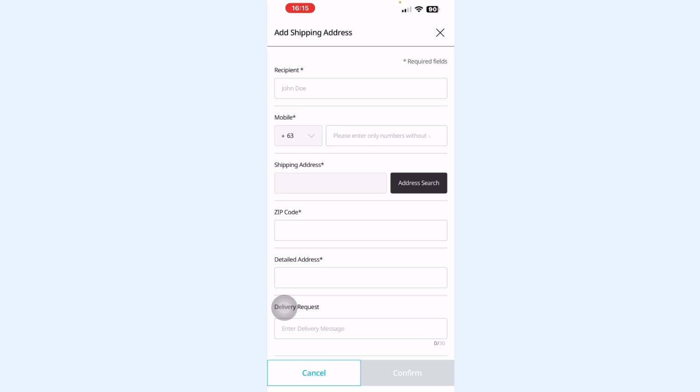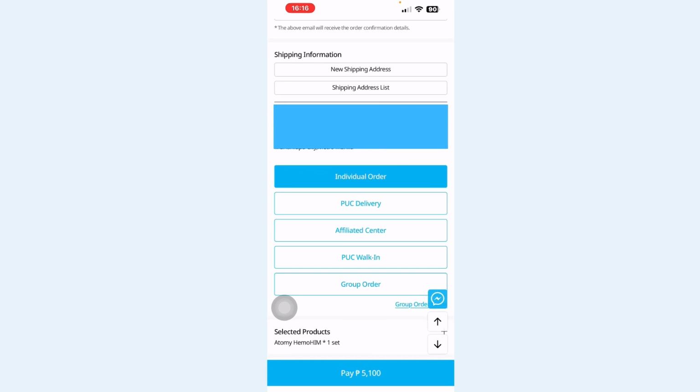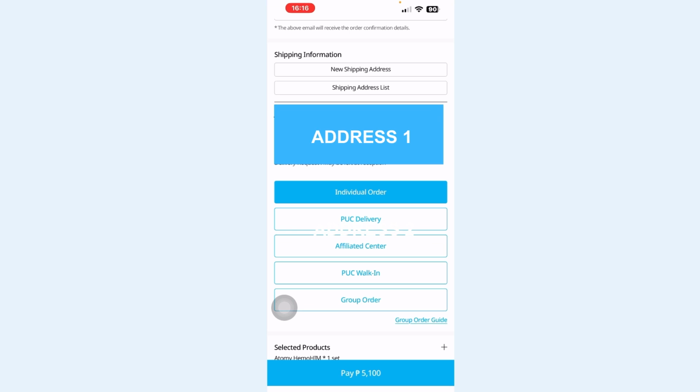Because remember, you can have Atomy delivered to other people. You can give it as a gift or maybe to your neighbor or to your sister, to your mom. You can put their names here, their phone numbers, and their shipping address so that it will be delivered directly to them instead of it being delivered to you and then you wouldn't know when will be the next time you'll see them. Now, if you have those shipping addresses saved, it will always appear in your shipping address list. Okay, in this case, I have my shipping address here and we'll put this one. Okay, so it will now be delivered to my home.